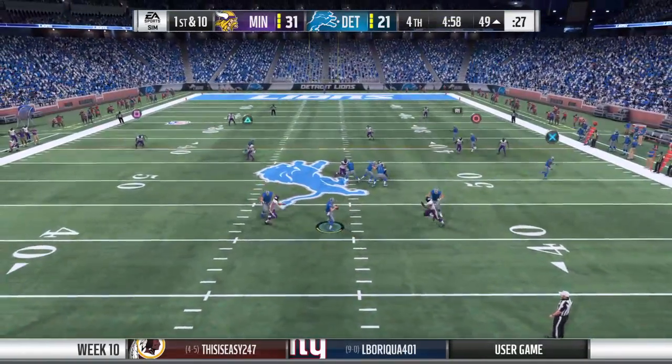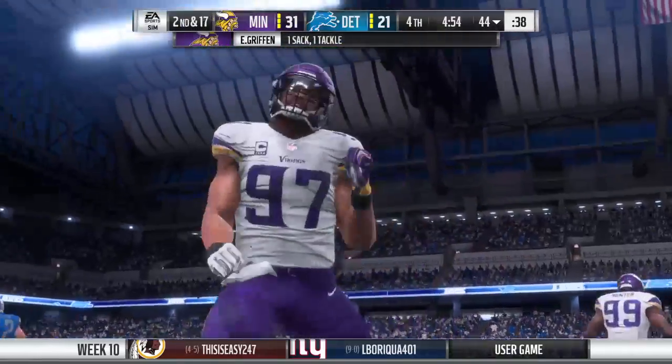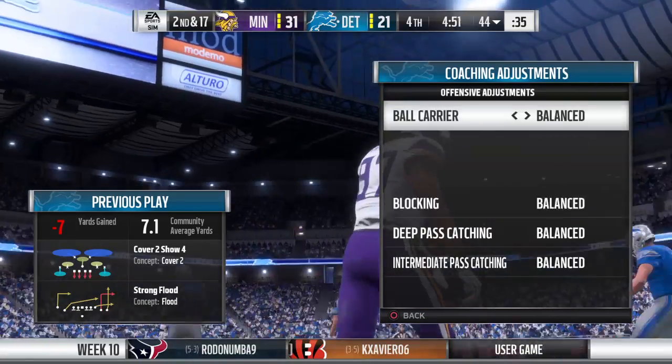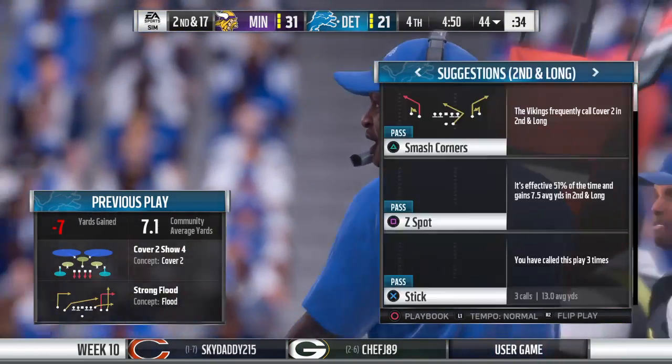Now it's the backup Stafford. Under pressure here, and down he goes. Sacked back at about the 43-yard line. Everson Griffin. He's the one to get him, and that's sack number 7 for him on the year.